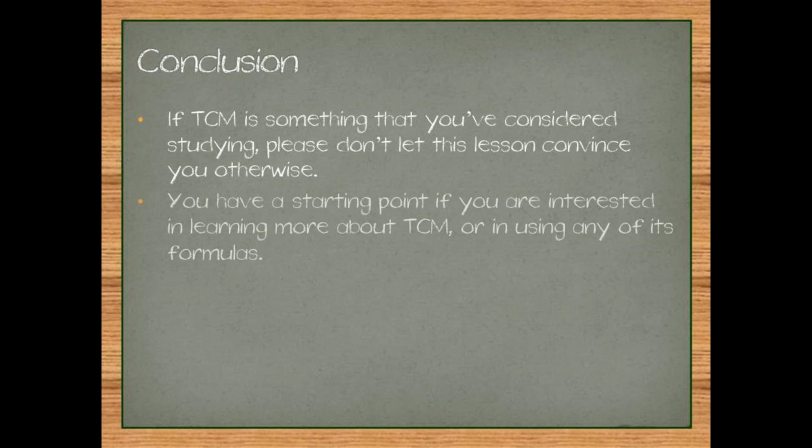If you're interested in learning more about traditional Chinese medicine or in using any of its formulas, you have a foundation now to work with.